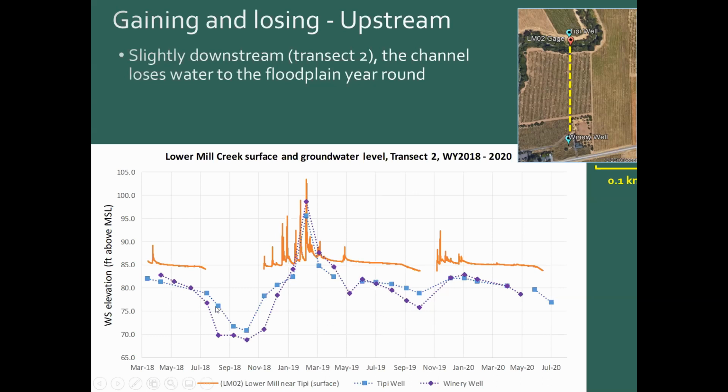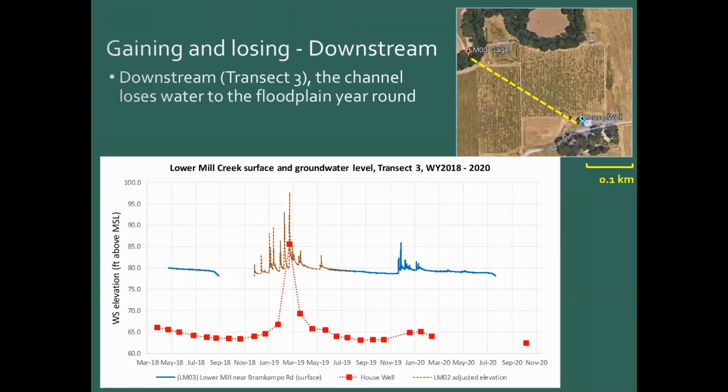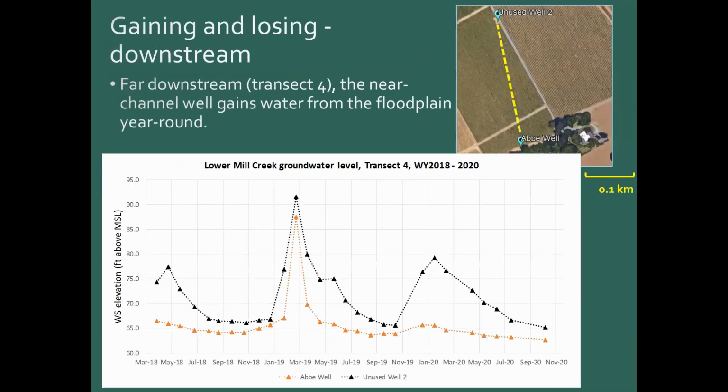We see that starting out as soon as we installed our gauges in March of 2018, the well adjacent to the channel, as well as further out in the floodplain, starts to become disconnected from that surface water level. And again, the further downstream we go, the more dramatic this relationship becomes, where again, we have the surface water perched well above the groundwater level throughout the year. And this shows that interesting relationship again between gaining and losing in the furthest downstream wells, with the Dry Creek influencing the well further out in the floodplain.